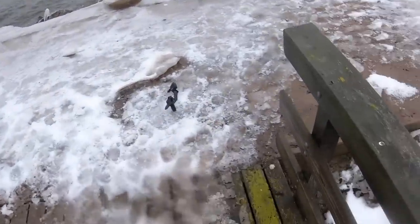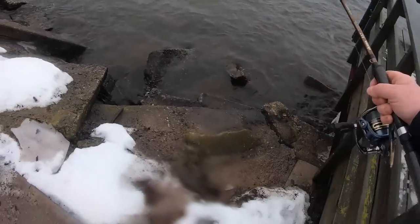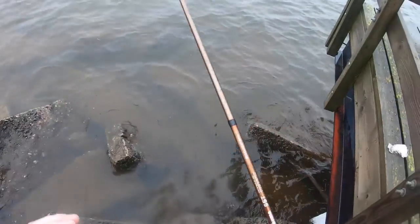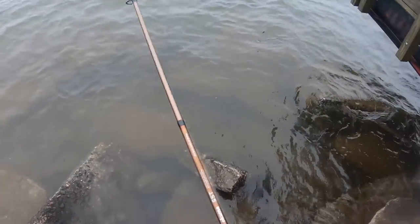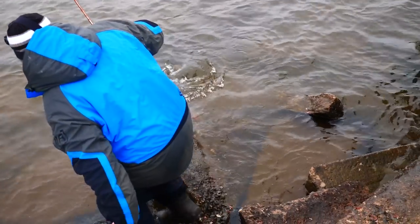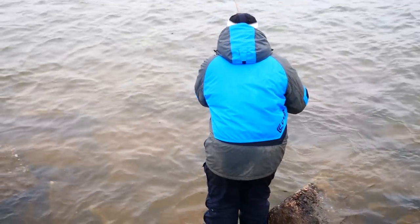I don't know how we're gonna get them in, guys. I cannot believe this, guys. I don't know how we're gonna land them. This pier's way up here and we don't even have a net, and these rocks are all ice. We're gonna try to land this fish here, guys. Oh my gosh, I'm gonna try to step down on this rock. Oh, there's such big boulders around here. Wow, what a beautiful fish.